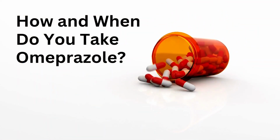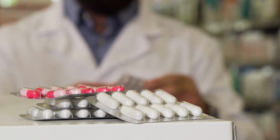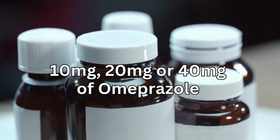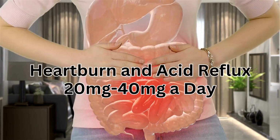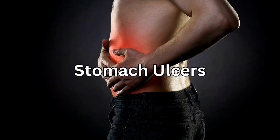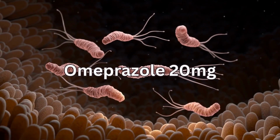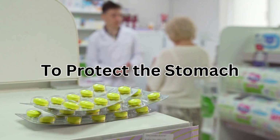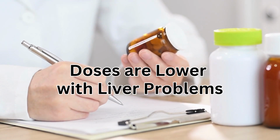So how and when do you take omeprazole? Omeprazole comes as capsules, tablets, and as a liquid that you can swallow. Each tablet or capsule contains 10 milligrams, 20 milligrams, or 40 milligrams of omeprazole. The usual dose to treat indigestion is 10 milligrams to 20 milligrams a day. For heartburn and acid reflux, it's 20 milligrams to 40 milligrams a day. For stomach ulcers, it's 20 milligrams to 40 milligrams a day. For H. pylori treatment, omeprazole 20 milligrams is usually given twice a day along with 2 antibiotics. To protect the stomach from certain medicines, it's usually 20 milligrams a day. Now do note that doses are usually lower in people with liver problems.